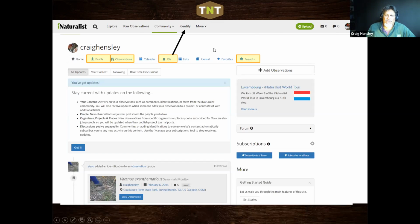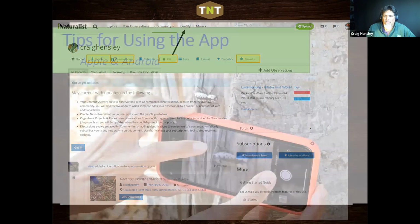And then the project page, which is really valuable. You can go and join projects. A lot of projects like the City Nature Challenge, you do not have to join. However, if you do join the City Nature Challenge, I believe you get notifications. So that's kind of cool. So those are all important things.